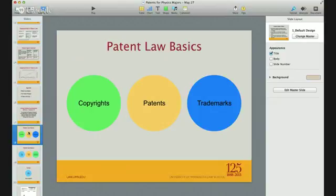The media will get this wrong. They will say that so-and-so has patented the song or patented a catchphrase. We just have to live with it. But we're talking about patents today. We are talking about technological inventions.